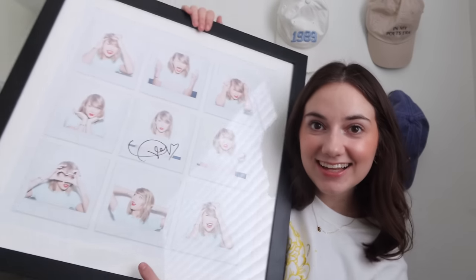Why don't we move on to 1989, shall we? I only have one piece of merch that I picked out to show you guys from the 1989 era. It is probably my prized possession, and it is, ta-da!